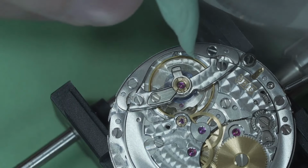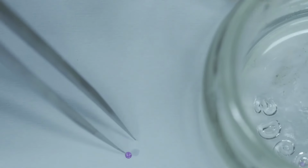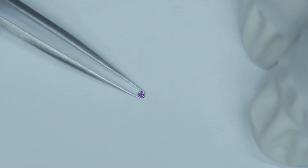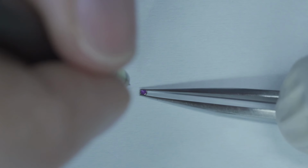But shot with a 4K camera and a macro lens, it doesn't look so good. I'm pretty sure that if this was sent to Rolex, they would simply just replace these damaged screws and of course charge accordingly. Polishing these screw heads would be another option, but that is a very time consuming task and really doesn't fall into the category of maintenance servicing, but rather restoration work.